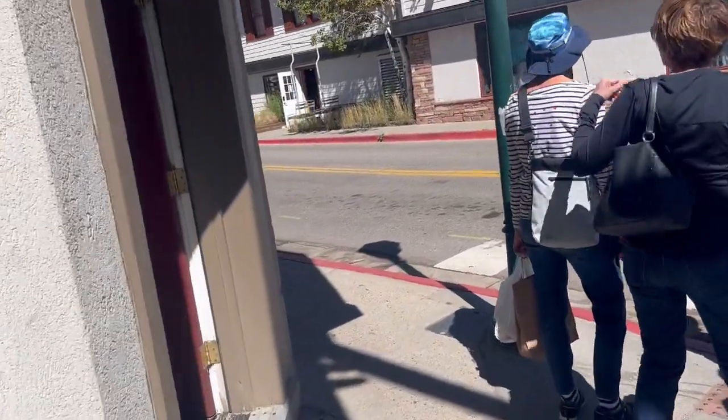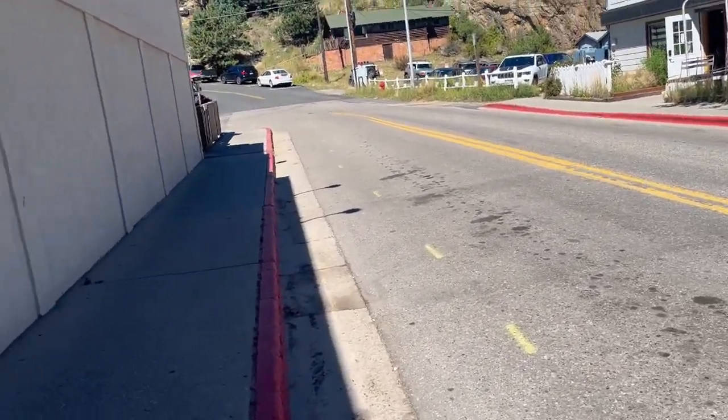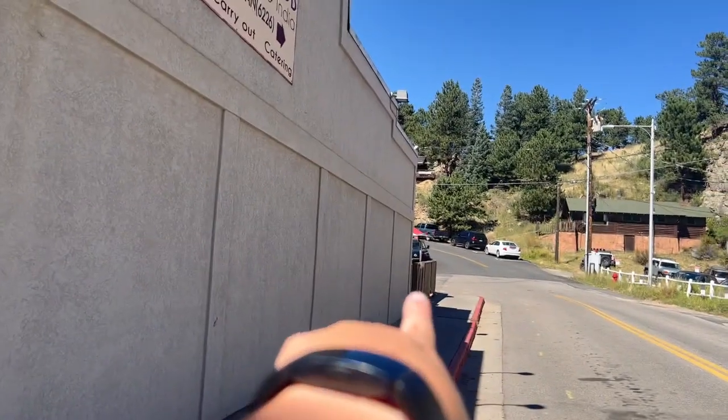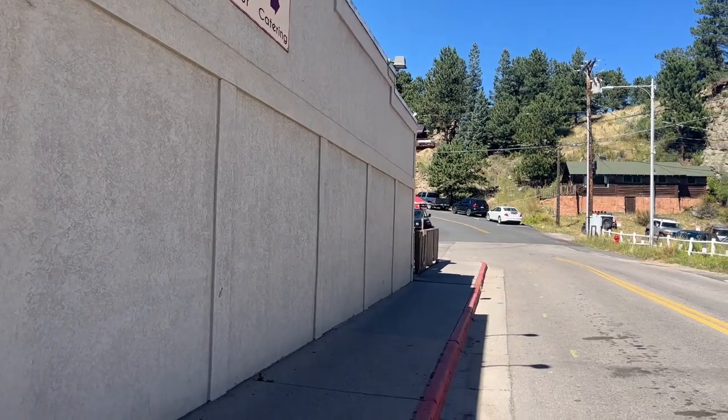And then some personal favorite recommendations for eating up in Estes Park is going to be Himalayan Curry and Kebab, which is that restaurant right over there. You can see their sign up there. Absolutely delicious, if you like Indian food.